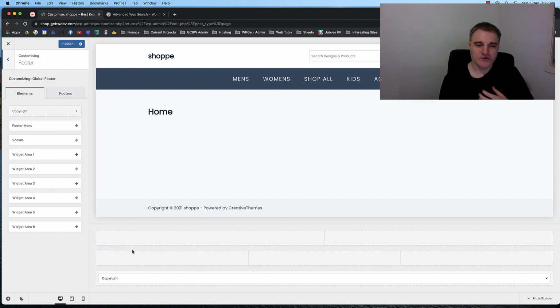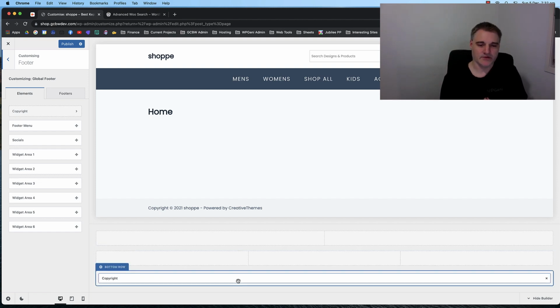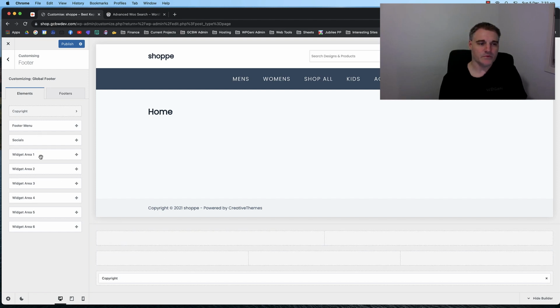So we're going to focus more on the middle row here. We're going to create 3 different columns, and then we're going to do something with the bottom row, which I'll show you in a sec. We're going to have 3 different columns, just basically for shop-related links, and you'll see what I mean by those. What we'll do is bring in these widget areas. Now, the widget areas I've actually already set up.